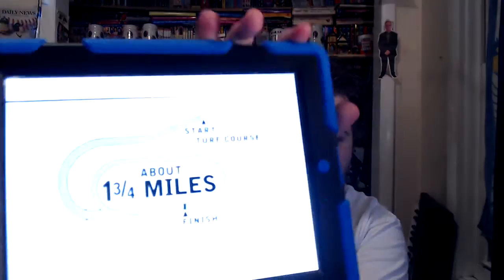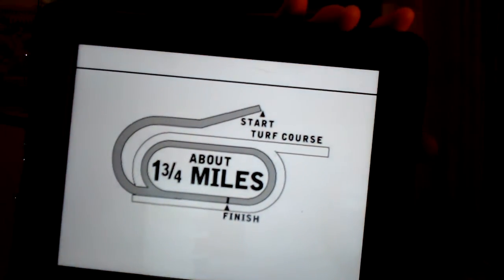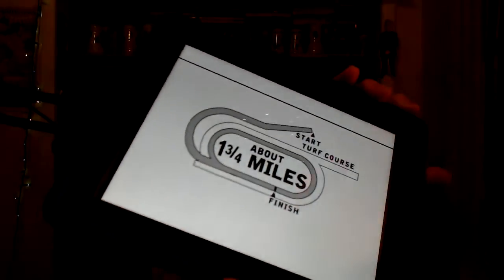It's one of my favorite races of the whole year. It's the 78th running of the San Juan Capistrano Invitational. Grade 3, purse $100,000 for 3-year-olds and upwards. We have a field of 6 horses going about 1 mile and 3/4 down the hillside turf course. So they basically go down the whole hillside turf course and then do one lap around the about 7/8 of a mile turf course.